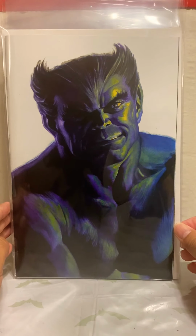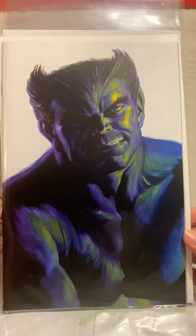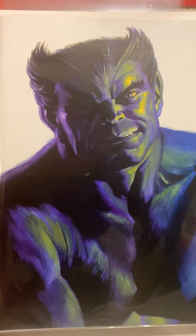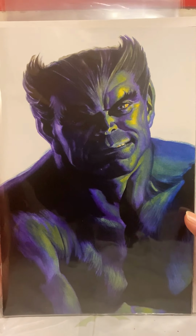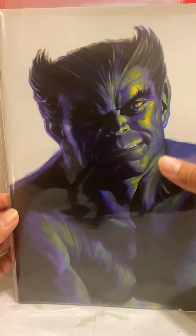Got this Beast by Alex Ross. These are pretty cool. The whole painted covers. The man is skilled. For whatever reason, I cannot get into a whole book where it's only his art and I have to read the comic. I don't know why. That's a shame, but I'm just speaking the truth. I don't want to say, oh, all Alex Ross is amazing. I can't get into it if he does the whole comic interiors.